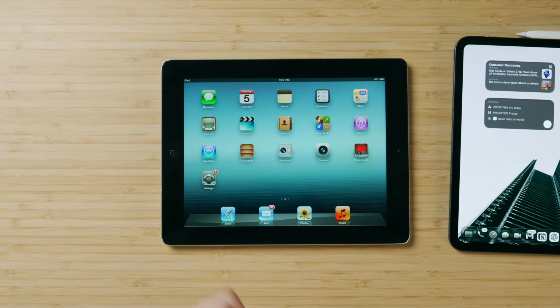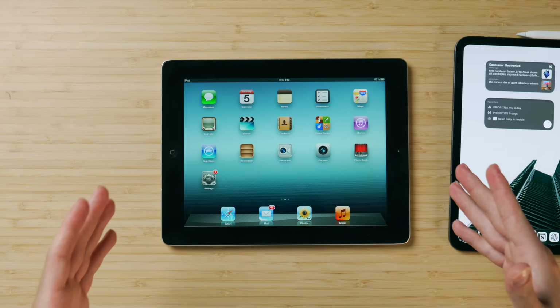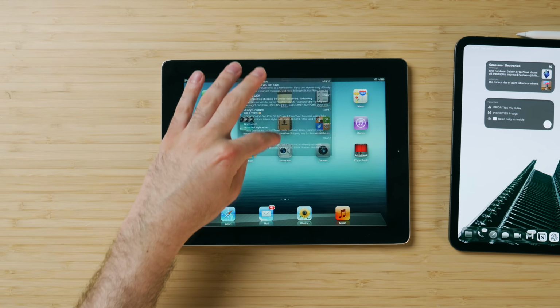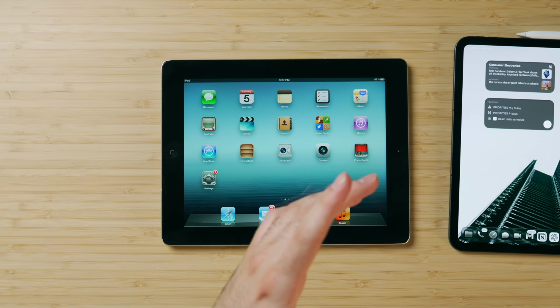So here's iOS 5 running on an iPad 3rd gen, a very weird product: 30-pin connector, underpowered chip. If you remember, the A5X was just powerful enough to push the first Retina display on an iPad. So this is a really important iPad in iPad history. But yeah, it just gives me that same vibe, like the glass in the icons and the dock here.